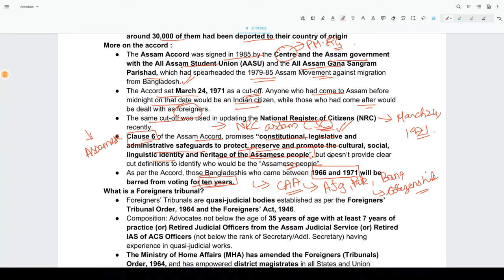Now that, if you see, goes against this entire Assam Accord. Why? Because the Assam Accord suggests that March 24th shall be the cutoff date. Now, if you are still providing citizenship to people who are coming from these countries, even after that particular cutoff date, then that would be a violation of the Assam Accord.